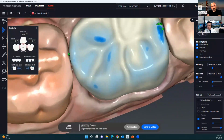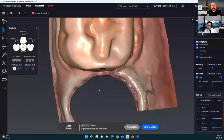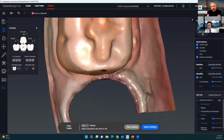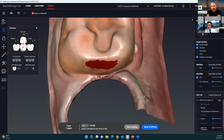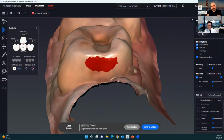Look how the distal contact may be a little bit more open. So let's make it a broader contact. So I'm going to go to edit distal spot. And I always like to visualize that mesial surface or that contact surface. That way I'm not drawing it too large or too small. And so let's say we want the contact to be a little bit broader from buccal to lingual. And we can see a nice larger surface area. And now I'll accept it.